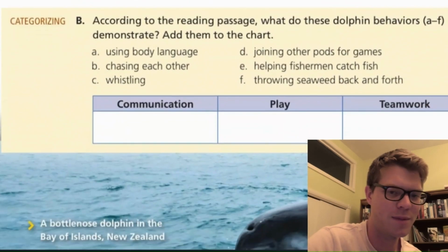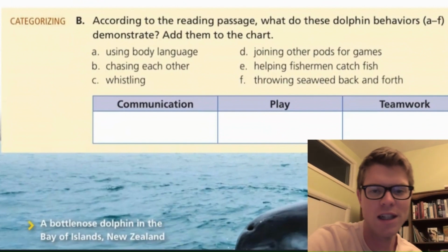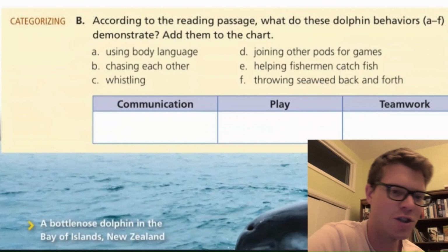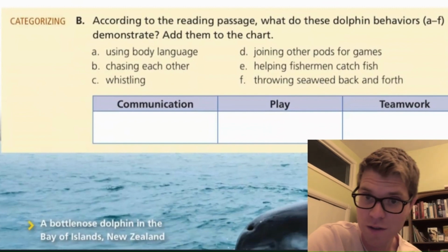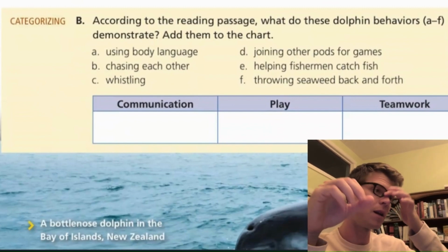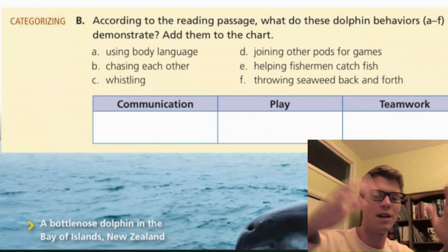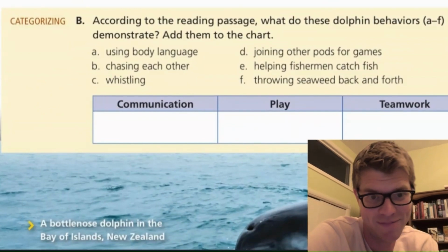We've got categorizing here. So we're making little columns, a chart here. We're going to put some information in this chart. This is a very good thing to do when you're learning and studying, because if you have a lot of information, but you're able to organize it, that is going to help your brain understand it more easily.